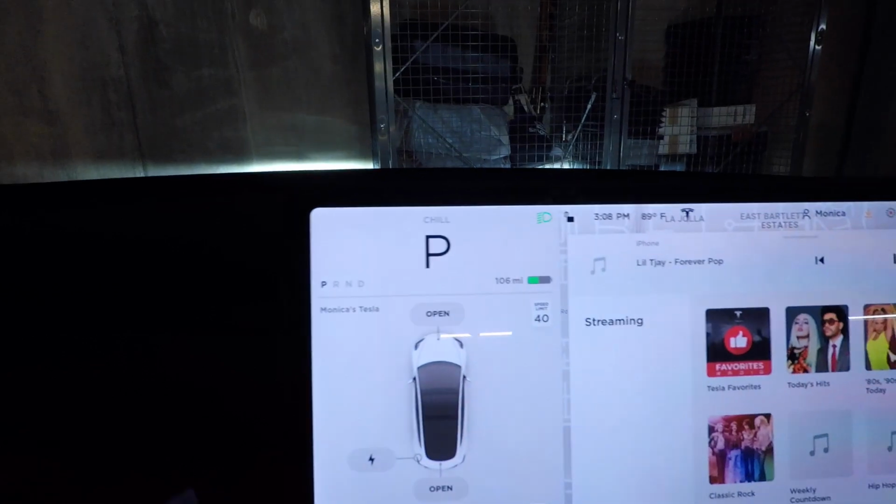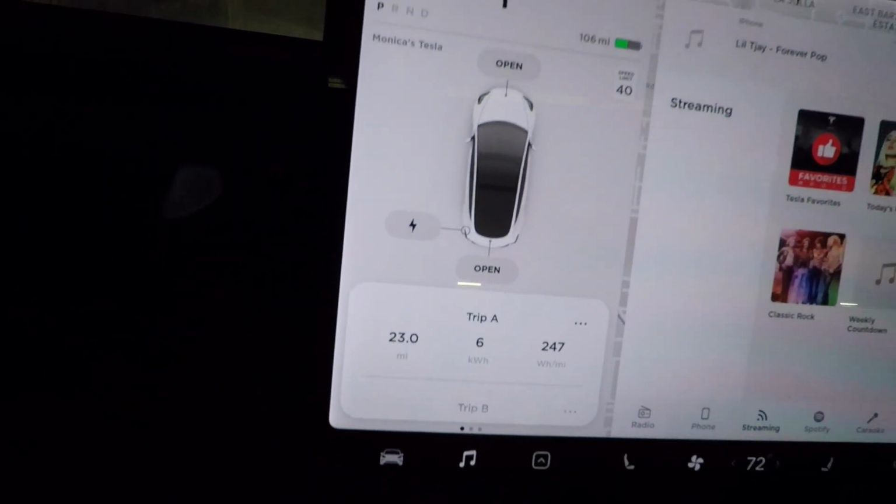All right guys, so it's the next day. I've only driven 23 miles since I charged the car. And now you guys can see that we are only at 106 miles and there's been 23 miles driven. So 23 miles driven from 170 and we're all the way down to 106. One of the things that I saw online after doing more research is that Sentry mode could drain the battery quite a bit. And I believe that's turned on.